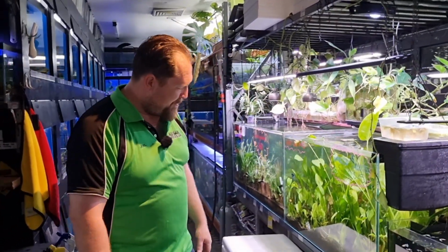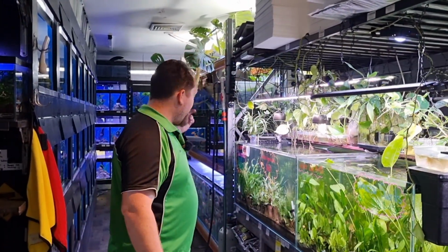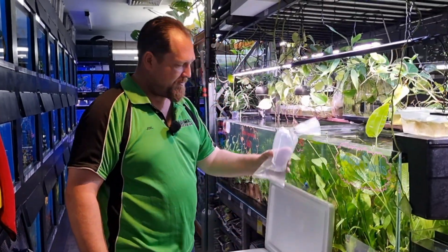Well, it is early in the morning and an unexpected delivery, mainly because they're using a new freight service. So yeah, this is a bit weird. As you can see, we've got hoses going while we're cleaning tanks. We're normally just sitting around waiting for fish to turn up, but not today. We're going to be able to get straight into it.